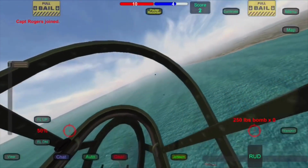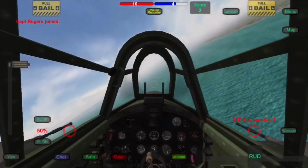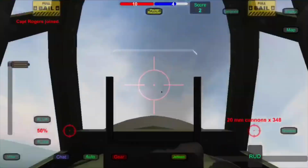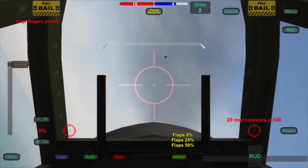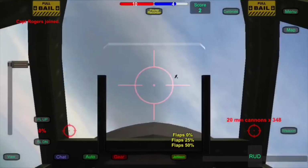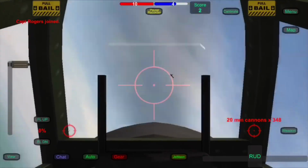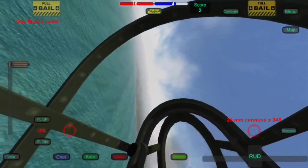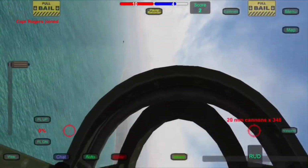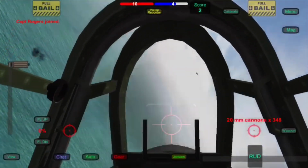Luckily I was turning into where he last was. So at that point I knew he was an A4. Well, actually at this point, he's trying to turn and get a shot at me. I don't think he realizes I turned into him this quickly. And this is when it starts lagging. And I could have got a shot off there, but the game is just a little laggy.